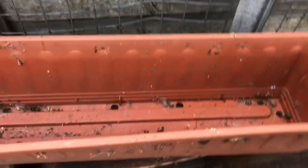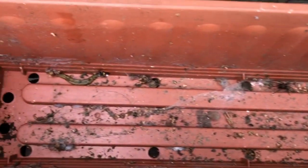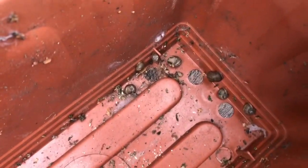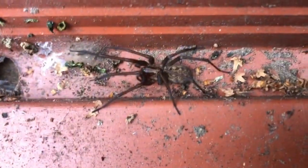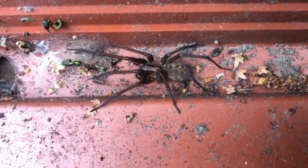We'll have to get rid of them. Loads of little snails in there as well. Nice big spider there, by the way. Look at that. Yeah. Right.